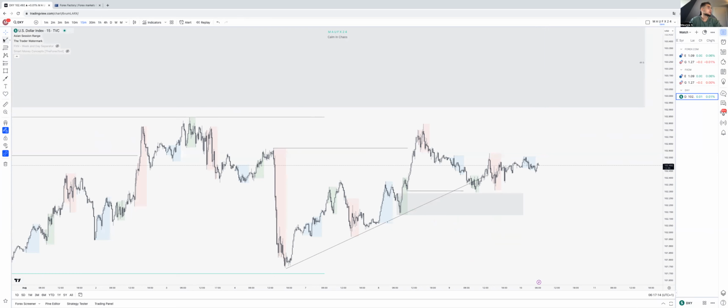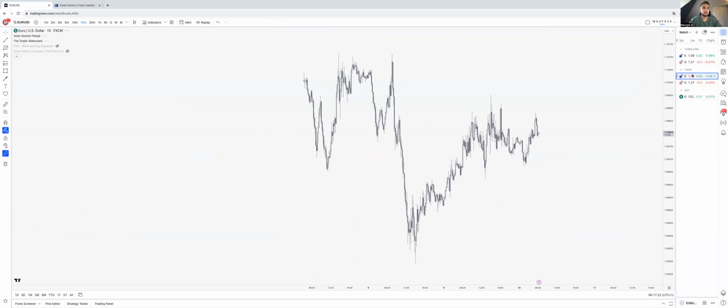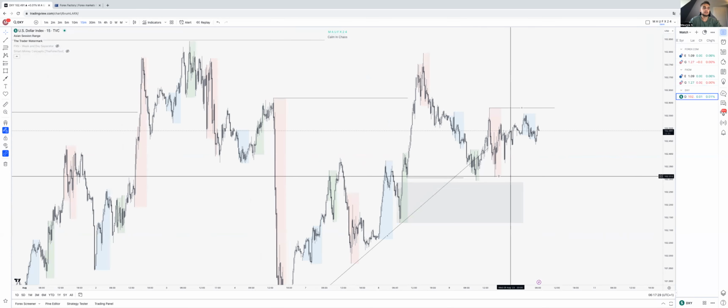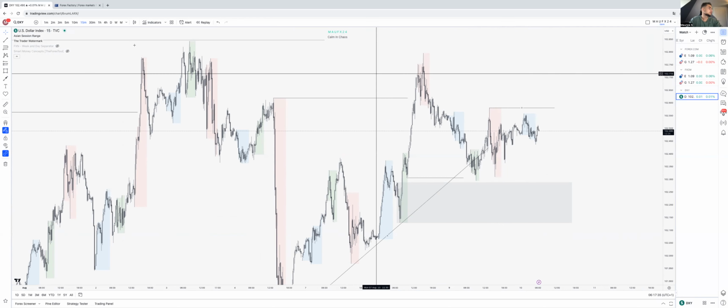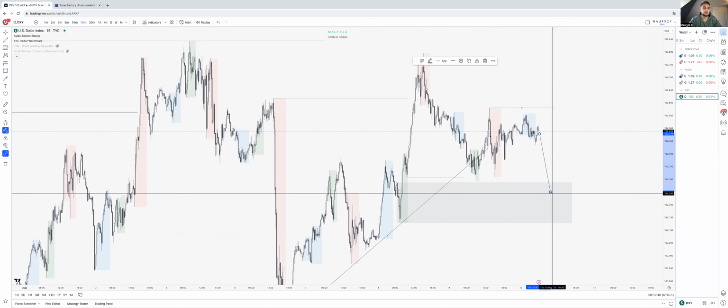Same here with that liquidity to the upside. So I don't think EU shorts is a nice play, but it is valid because if we take these highs here, it might be equal to taking these lows here. Get the move from that. So that would look something like that. And that's quite valid as well.